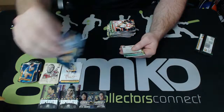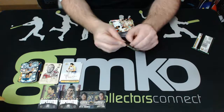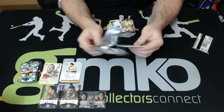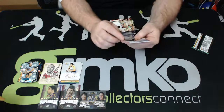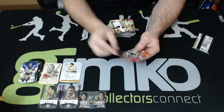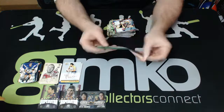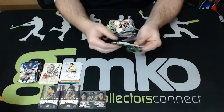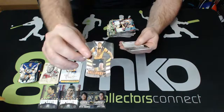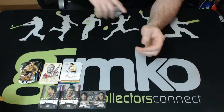Paul Gallen, there he is. He's always somewhere in a break. He's got about a million different cards, Paul Gallen, so he always seems to sneak in. Luke Patton for the Bulldogs. Nice pack of the first box. 2009 has been good to us. You got Keith Galloway for the Tigers. Jersey die cut. Wow.